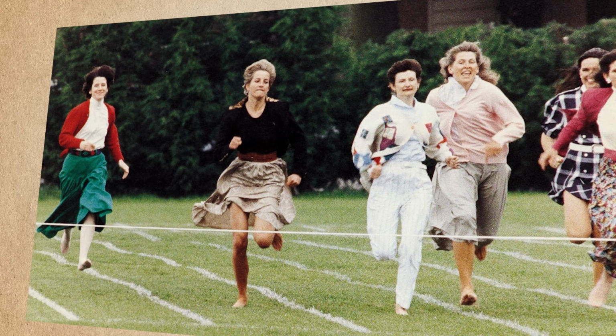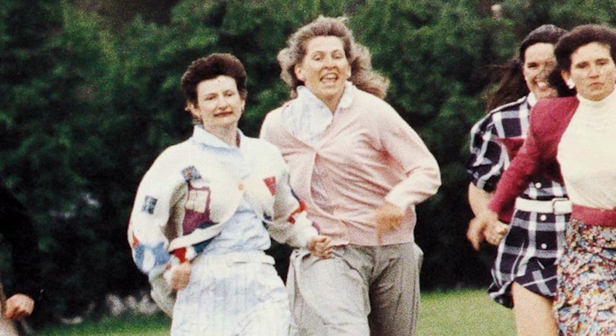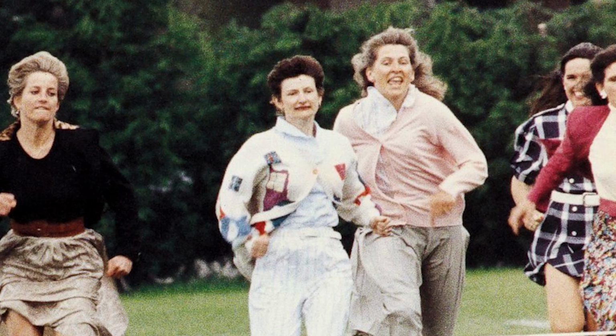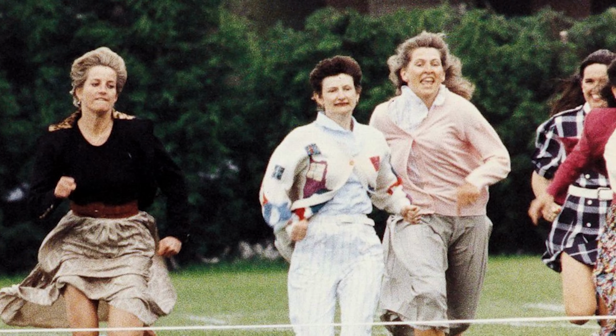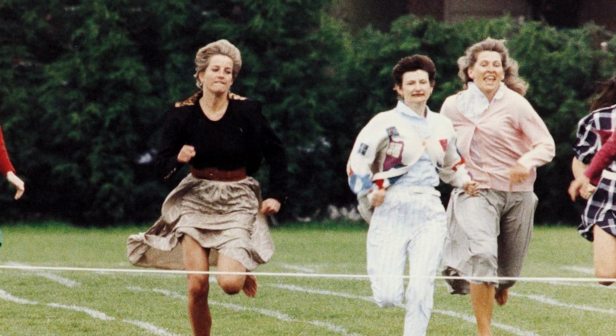Princess Diana takes part in a mother's race at a school event for Prince William in the 1980s. Her casual, spontaneous demeanor and closeness with the public stood in contrast to the formal customs of the British royal family.